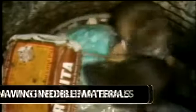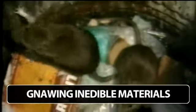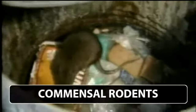Brown rats are classed as commensal rodents, meaning they will live in close proximity to people and can be found both indoors and outdoors in urban areas, on farms, around refuse tips and in sewers. It is not surprising, therefore, that they are able to spread disease.